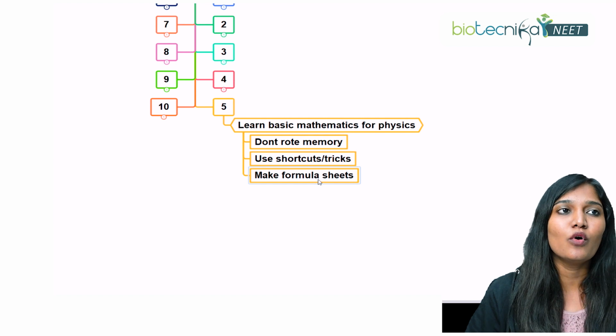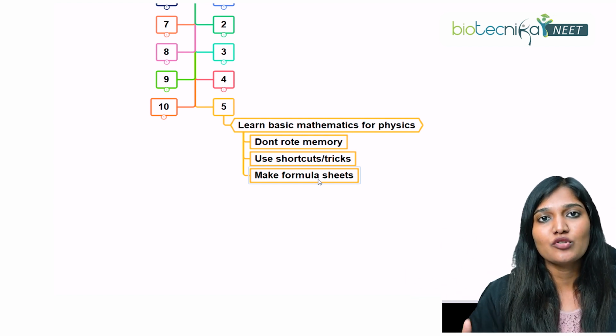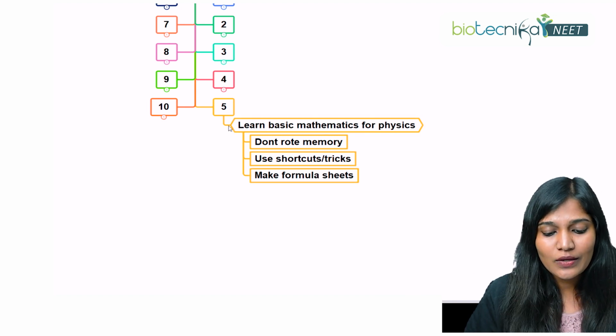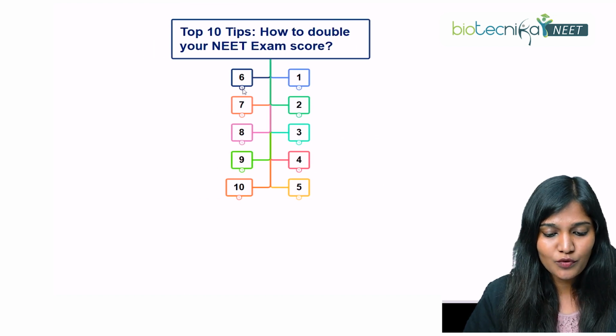And if you have a lot of formulas, make formula sheets exclusively for physics and chemistry, and we have a limited amount of formulas for biology, so you can also make that. So learn basic mathematics for physics when it comes to going very much into physics.